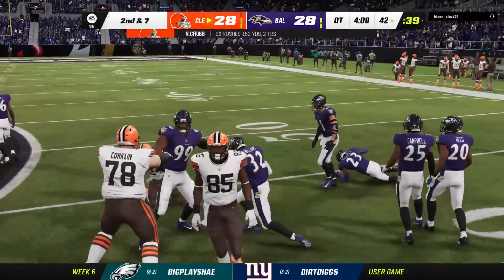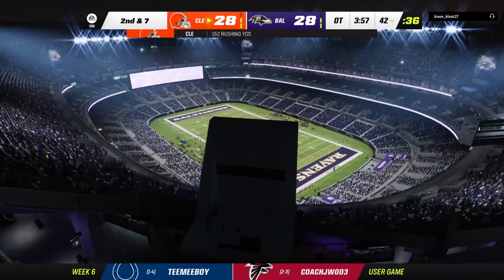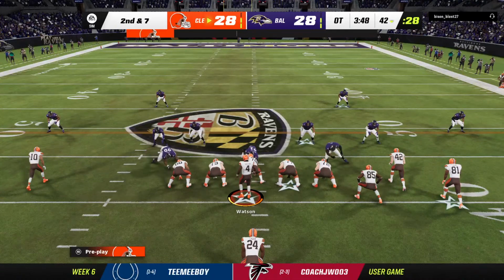Taken down at the 42. And he continues to pile up the yardage. That puts him over 150 now. And this defense has really had its problems trying to keep him contained.